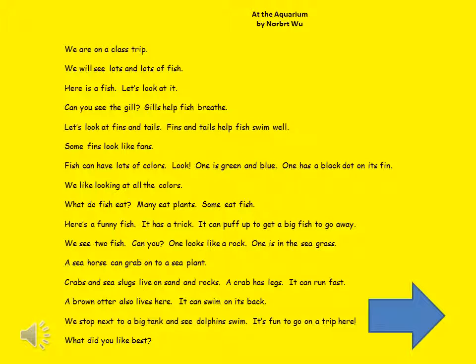I'm going to pause right there because I see the word let's, and I believe that's a contraction. What do you think? It is a contraction. It's a contraction for the word let us. So we could say, let us look at it. Sometimes our contraction crocodile gets a hold of words and he eats those letters and puts the apostrophe in its place. And it's sometimes just easier to read the word let's than let us. Let's keep reading.